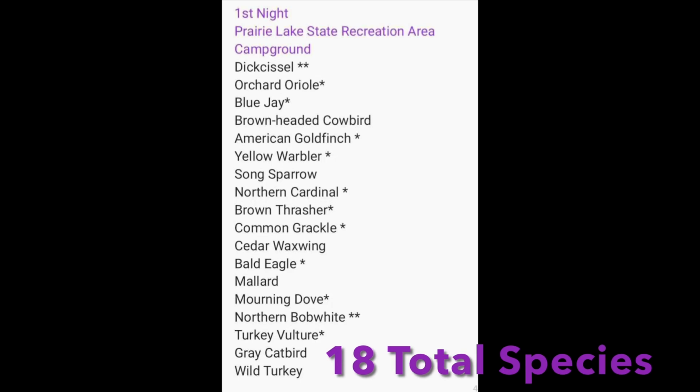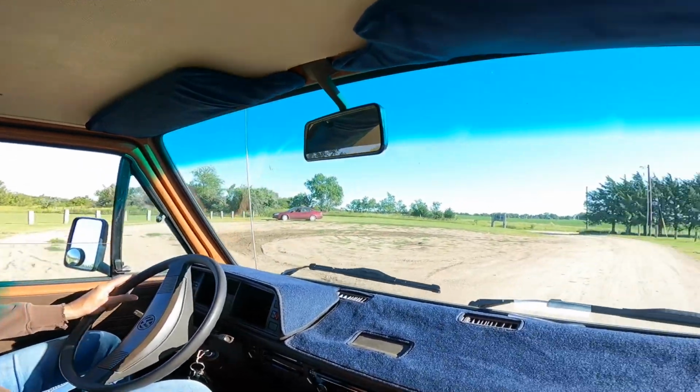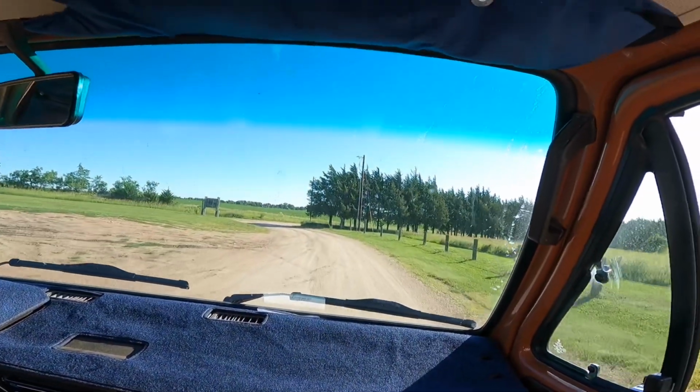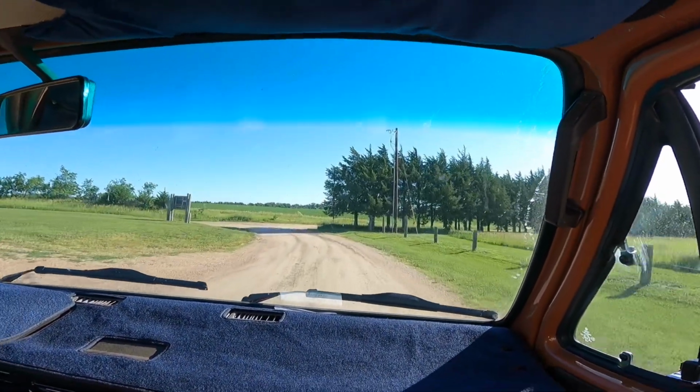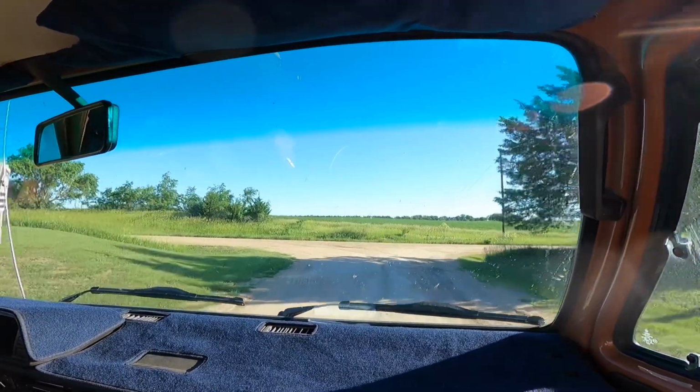12 new birds for our trip list and a couple for our 2024 list. Okay, onward. We're leaving this Prairie Park campground and heading to the Lewis and Clark trails and then Iowa.